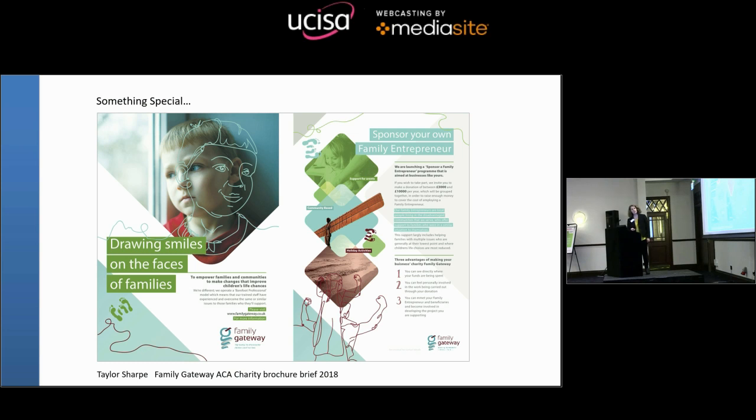This is another good example. Taylor Sharp won the ACA Championship last year, so went down to London. We had a great day at the Design Museum, and I'm sure many of you are aware of the championship. There's a Microsoft Championship as well as an Adobe Championship.